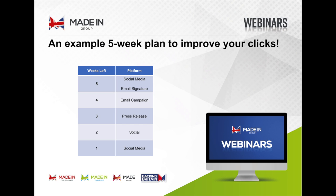Then in week 4, maybe plan an email campaign. Week 3, press release. Week 2, social media. And again, week 1, social media again. Now this can obviously be tweaked and modified in any way that best suits your company. But it's a really great way to get yourself thinking about all the different ways that you can engage members.